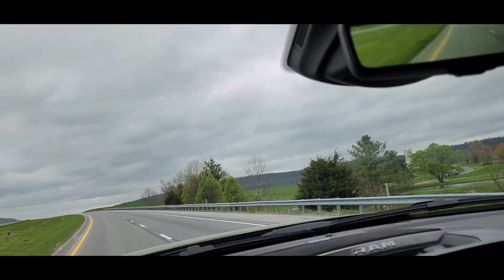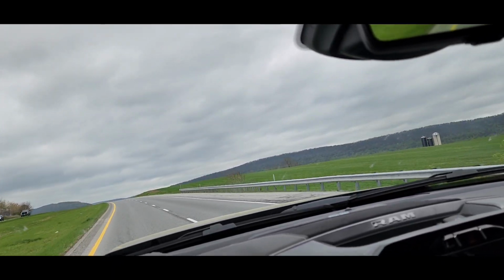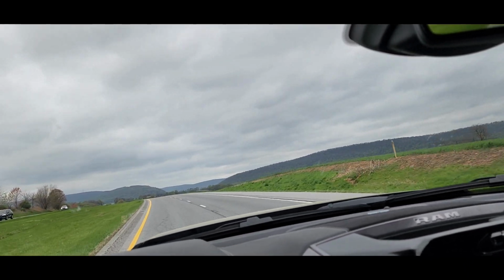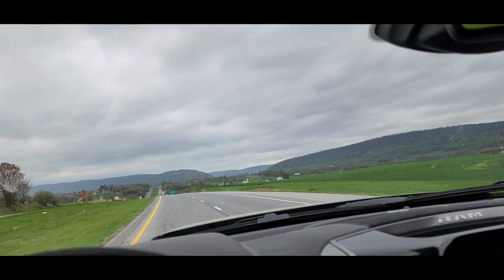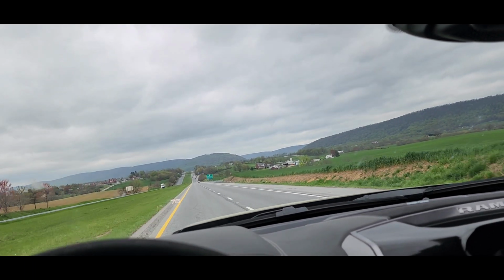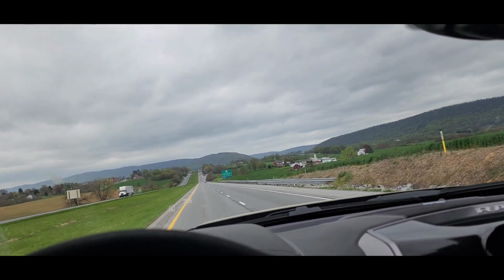Yeah, so all the trees are coming in green, everything blooming. As we come down to Harper's Ferry, that's where we're going to be going through Harper's Ferry to get over to Charlestown, not Charleston, Charlestown, West Virginia.